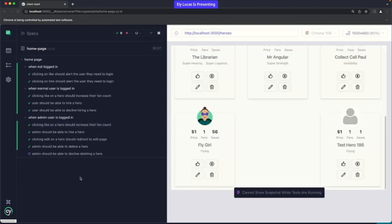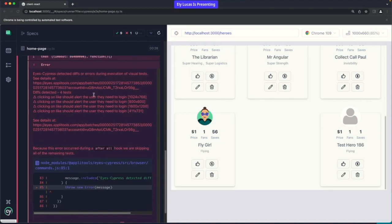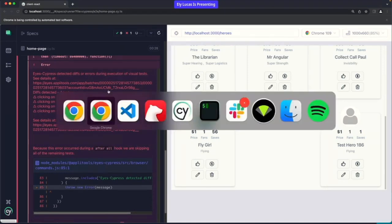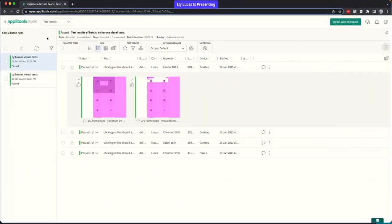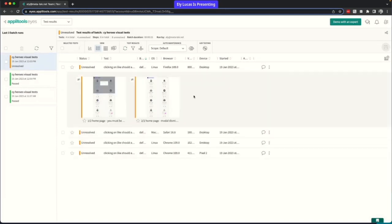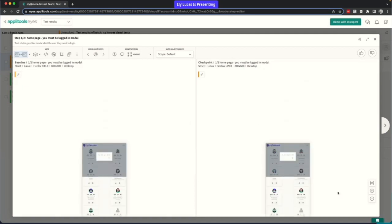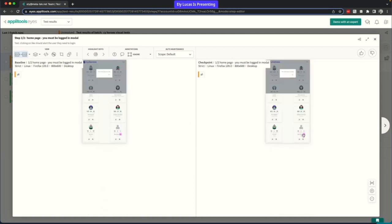Cool. So yeah. Okay, so this says Cypress detected diff errors. Let's go. It detected more differences. Interesting. Let's see what it did this time. Oh, something different again. Let's take a look. I'm curious to see what it identified as different. Huh. Maybe it was refreshed too soon. Oh, there's a little tiny okay.